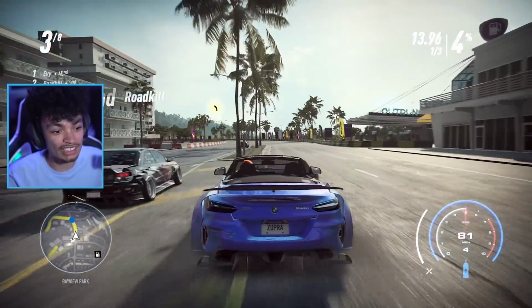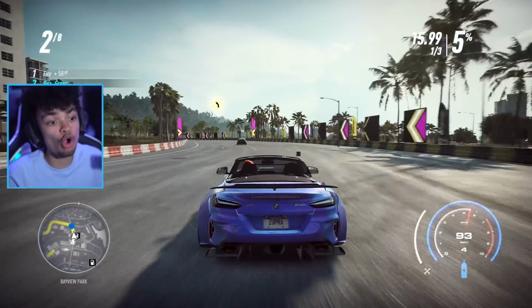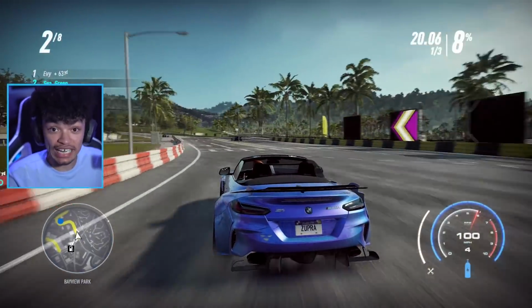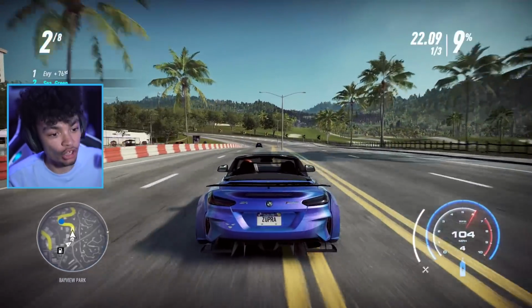So straight away, this is medium. I'm flying up the pack, already in second place. I would say that's a good, decent finish already for being this under level.